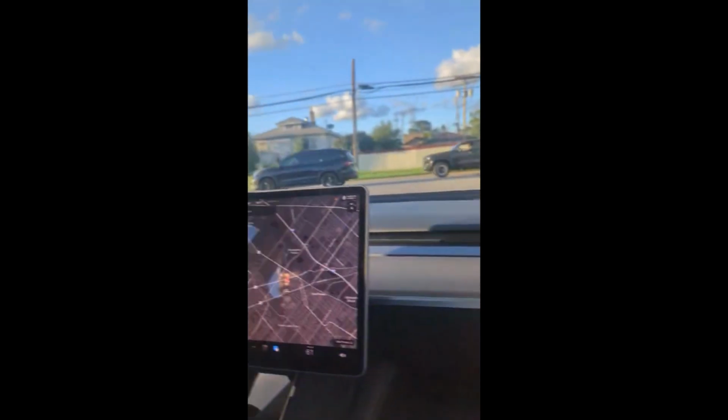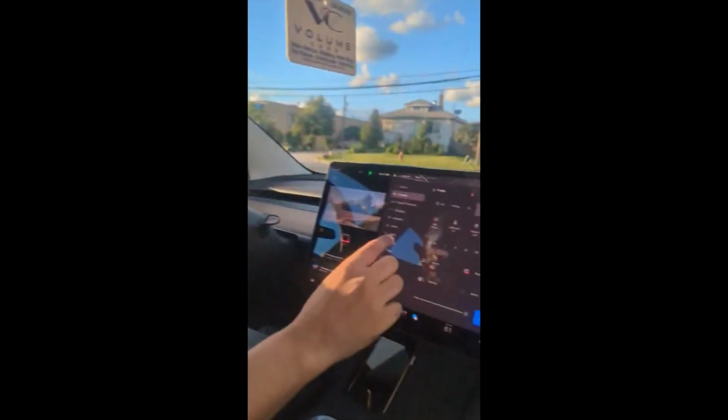There's gonna be a couple sections here where you can test out the acceleration. Oh! So should we put this in nacho mode? Yeah, if you want. How do you do that? And it was pretty cool.